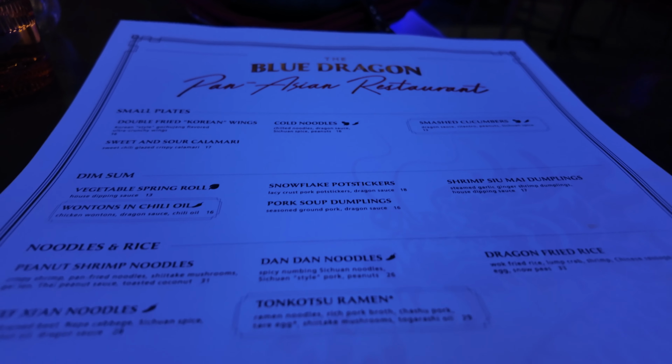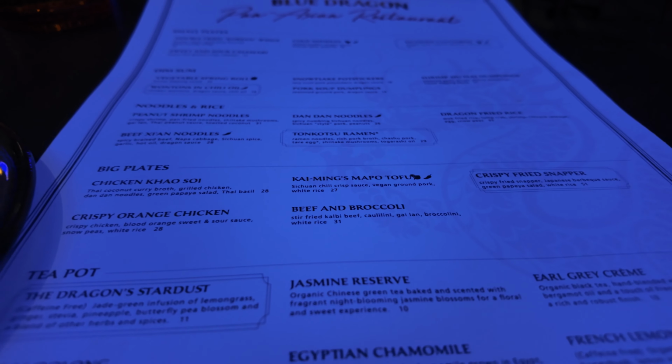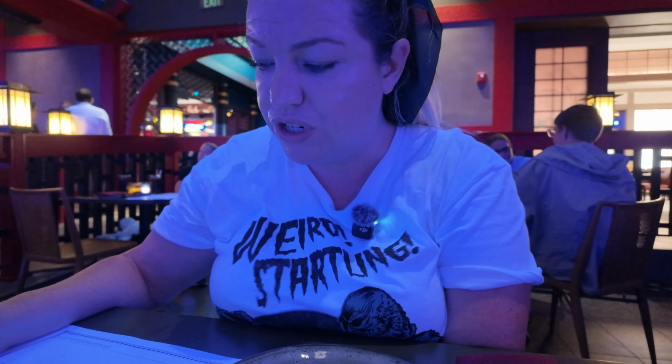Now they do have different types of food here. They have their small plates, like your wings and your calamari, and a cool thing called smashed cucumbers, which is a dragon sauce, cilantro, peanuts, and Szechuan spice. That sounds so good. Then they have some dim sum, different noodles and rice dishes. They have big plates, which are more your traditional American cuisine, like beef and broccoli and orange chicken. They also have specialty cocktails here as well.